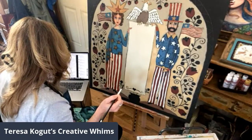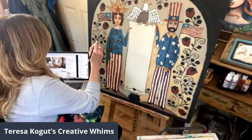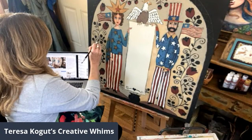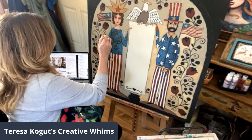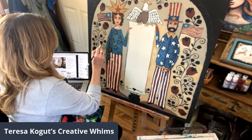I will definitely be making prints of it. Yes, absolutely. I don't know if I'm going to sell the original because I have an idea of where I want to put it. If it works out that I can put it where I'm wanting to, then I'm not going to sell it. But you never know.